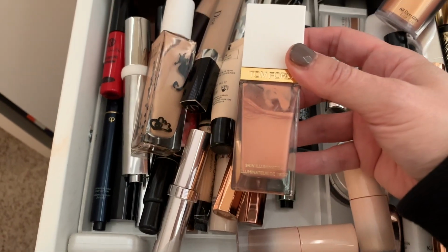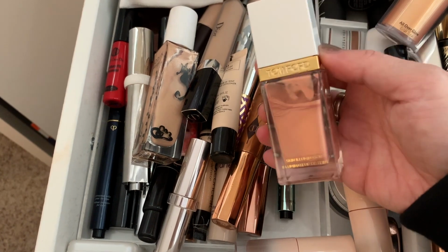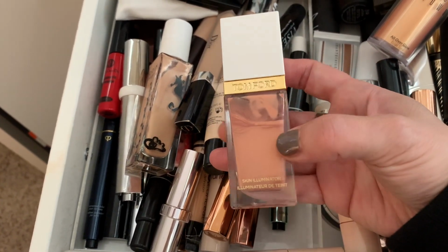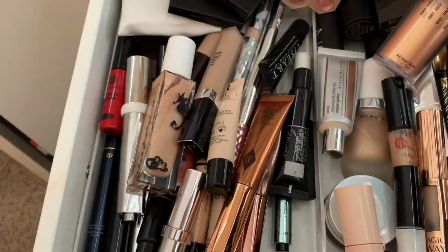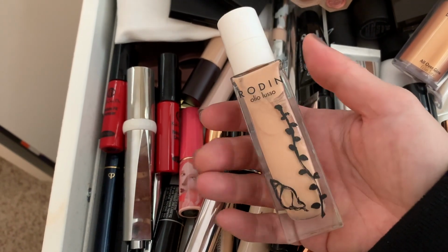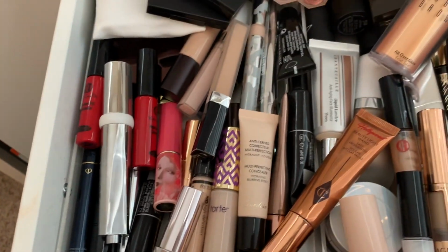The Tom Ford Skin Illuminator in Fire Lust. This is my second bottle. My first bottle did go bad. This one is still good. And I do like to add this into foundation. It's really pretty. It just warms it up. It gives it a nice pearly sheen. It's really beautiful. So I'm going to hold on to this. I'm going to hold on to my Rodin Mermaid Glow Liquid Illuminator. This I got over the summer. It's really beautiful. And then, yeah, I see a lot of stuff that I'm going to keep.